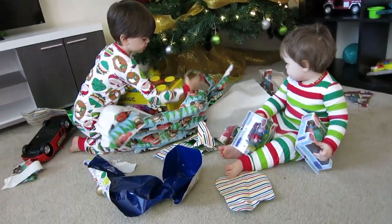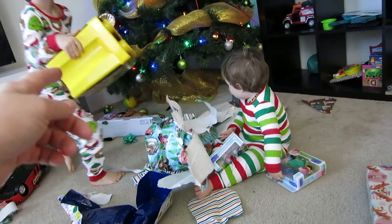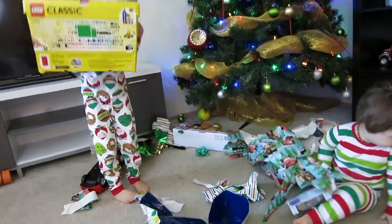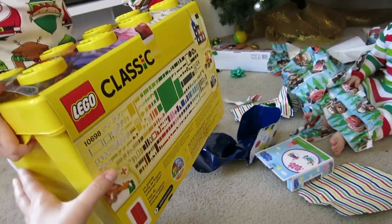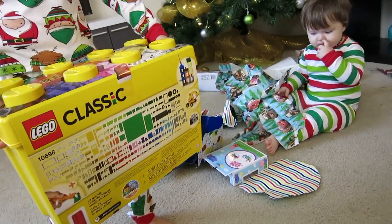Yeah, look what kind of stuff it has in there. Look at how big that is, babe. Look how big that is. It has all kinds of fun stuff. I think that's stuff that you're gonna like. There's lots of bricks, but then there's also doors and windows. Yes!